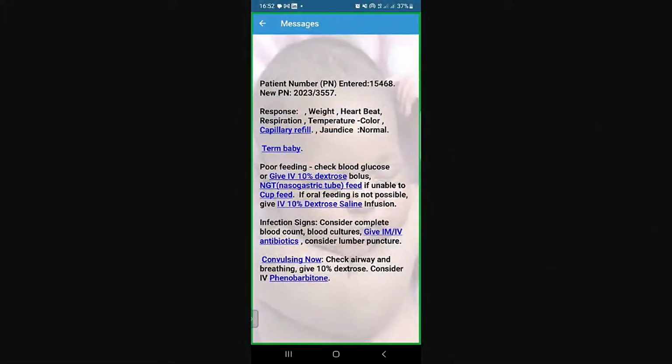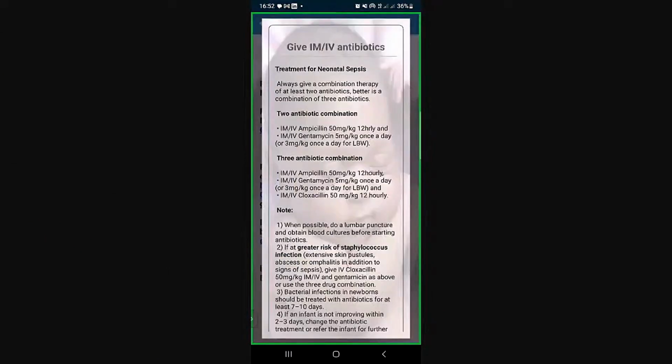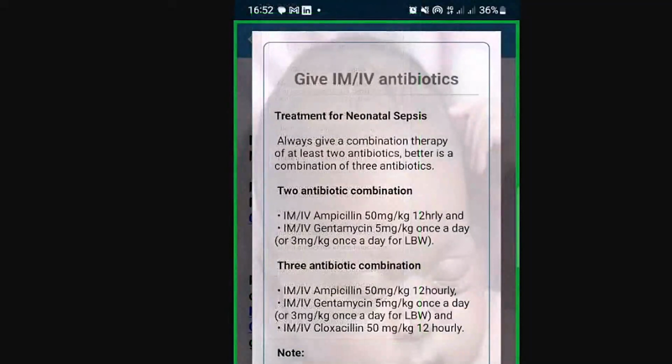In Prisms, antibiotics is in blue, which means it has additional information. Okay. And we click on there. So it says the treatment of neonatal sepsis: always give a combination therapy. So IM or IV ampicillin, 50 milligrams per kilogram every 12 hourly, and IM or IV gentamicin, 5 milligrams per kilogram twice a day. Okay. I think that's what we should do.